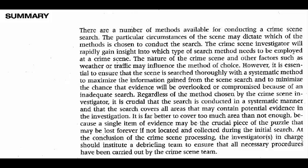Regardless of the method chosen by the crime scene investigator, it is crucial that the search is conducted in a systematic manner and that the search covers all areas that may contain potential evidence in the investigation. It is far better to cover too much area than not enough, because a single item of evidence may be the crucial piece of the puzzle that may be lost forever if not located and collected during the initial search. At the conclusion of the crime scene processing, the investigators in charge should institute a debriefing team to ensure that all necessary procedures have been carried out by the crime scene team.